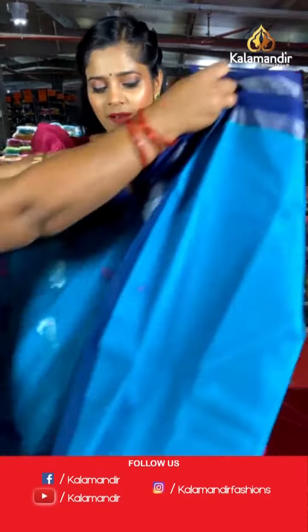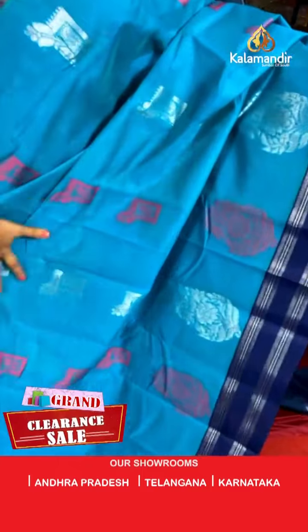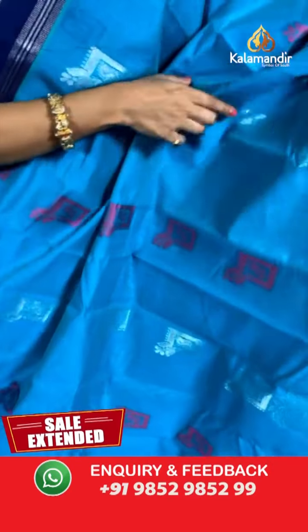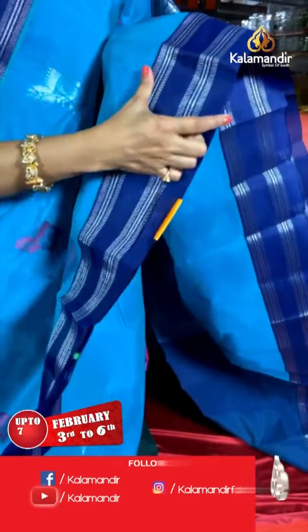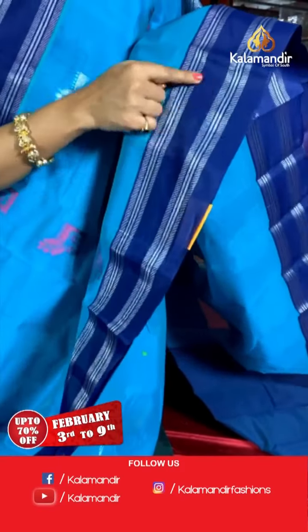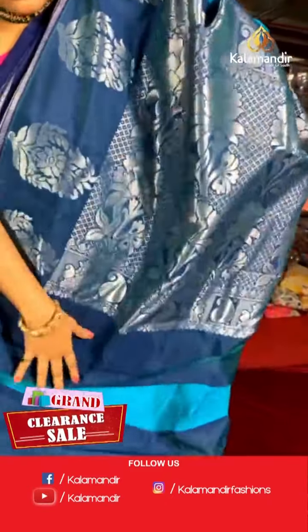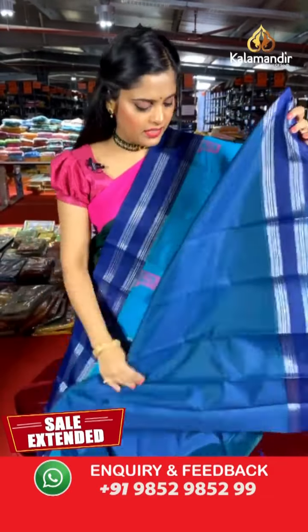So moving ahead and seeing the next color combination and pattern as well. Very simple saree, and here is the next one. Combination of sky blue and dark blue. On the body, you will find thread weaving work in pink color along with silver zari weaving work, floral design. Have a look at the border. It's a narrow border this time for this saree with zari weaving work in lines. Then comes the pallu for this saree, contrasting in color, completely zari woven. And then comes the blouse piece for this saree, which is contrasting blue in color. So very beautiful combination of blue, light blue and dark blue.